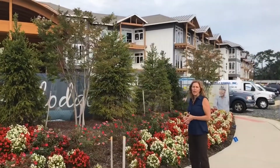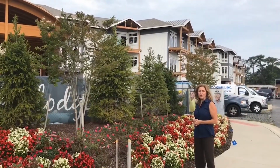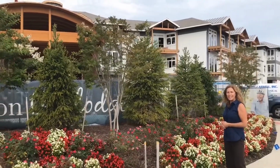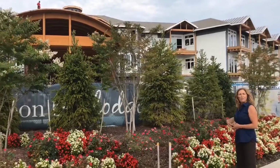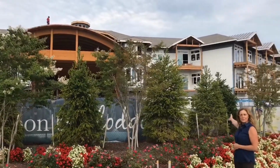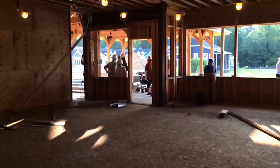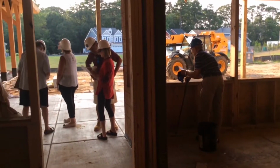If you haven't heard about our upcoming Dusty Shoe Tour, I hope you will join us. It will be on August 22nd at 6 o'clock, and we'll get to wear hard hats and go into the first floor to see what progress has been made since last month. Give us a call if you'd like to RSVP.